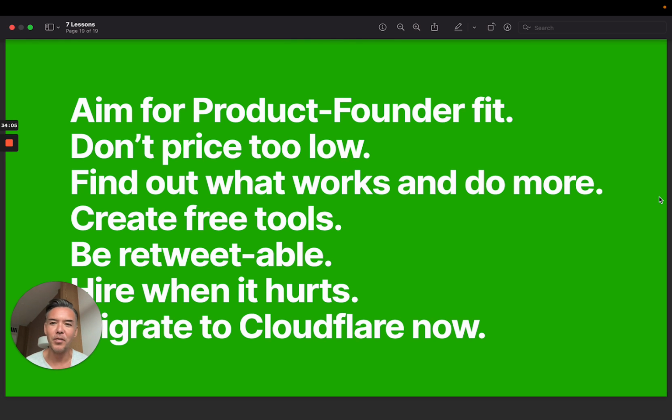So aim for product founder fit. Don't price too low. Find out what works and do more, i.e. be consistent. Create free tools. People love to link to them. You'll get a lot of backlinks. Be retweetable. Just be interesting. Just be a company that people want to talk about. People want to share your content. People want to share your thoughts.